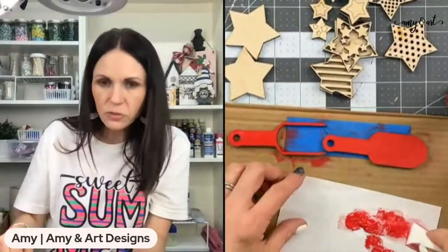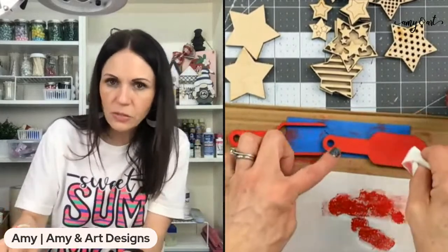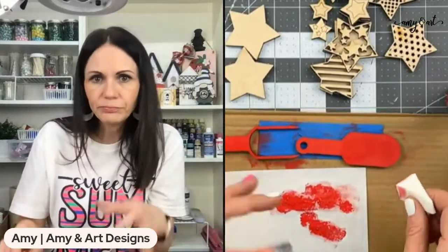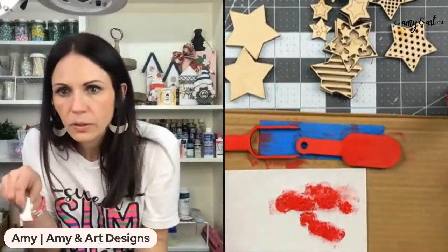It's wild. I'm going to paint this one side. I'm going to let it dry. I want to flip it over and paint the back of my scoop, just this one, so that if it flips around, you can see the back.